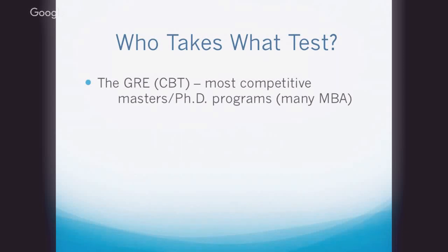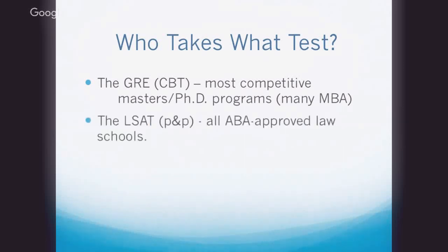That means it's a computer-based test. And what a computer-based test is, is a test taking a pencil and paper test and putting it on the computer. In other words, you'll have a section of perhaps 20 questions on the GRE, and you'll be able to skip questions and move around the section and do them in any order you choose.